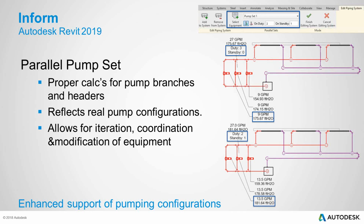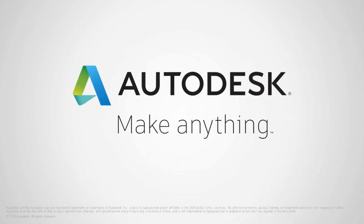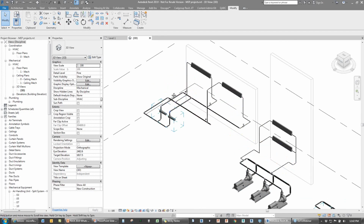So in Revit, you can now have parallel pumps. You can now create what's called a duty cycle and simulate what will happen if 1, 2, or 3 of those pumps are operating at any given time. You can also create parallel branches inside a hydraulic system, and then simulate the way that those will work more accurately than you could in the past. So I'll switch very quickly to Revit, just showing you this concept.